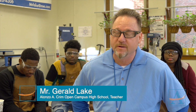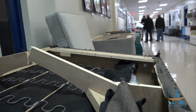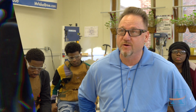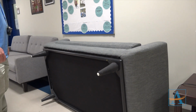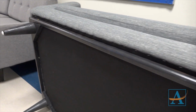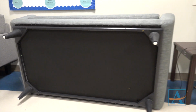So the students and I will go pick up the couches. We bring them in, we flip them upside down, and the kids will be assigned, they'll be paired up, and they will take the couch apart, figure out what's wrong with it. They will take out the broken pieces, then they will fabricate new pieces to go in, and then install those new pieces, and then I would sign off on them. And they close up the couch. They make a frame for the bottom from scratch, and they paint it or stain it, and then they install the legs that they made from scratch as well.